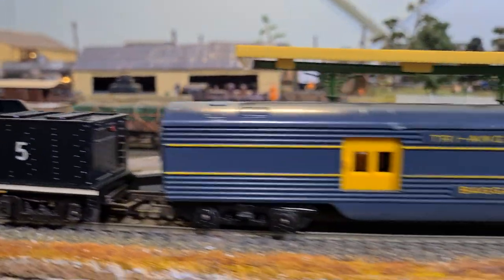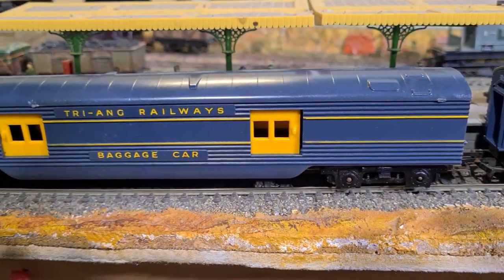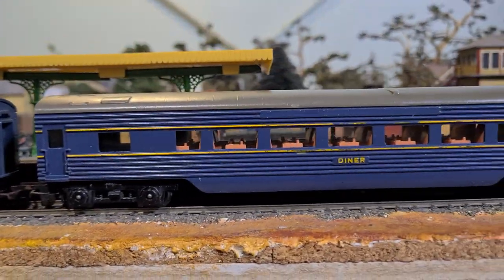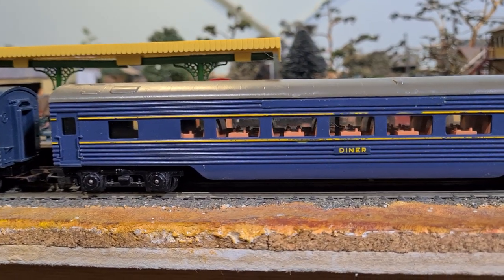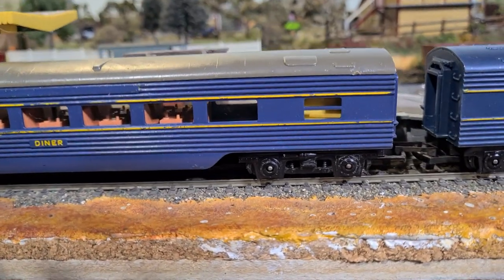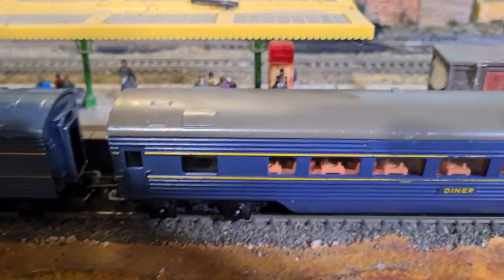And anyway, here we go. We go down through this one. This is the baggage car, all four doors, in very nice condition. Then we've got the diner. The yellow markings or the pinstripings obviously suffered a little bit, but still pretty good condition. Runs very well. The wheels are in good order. The roof's pretty clean.